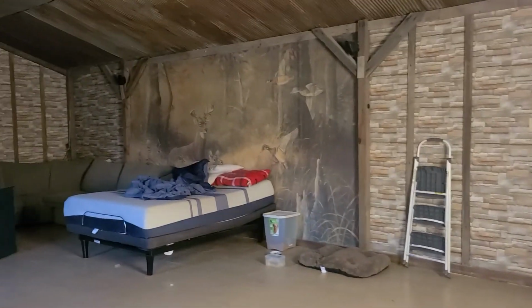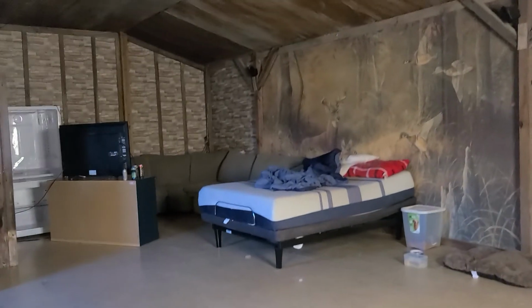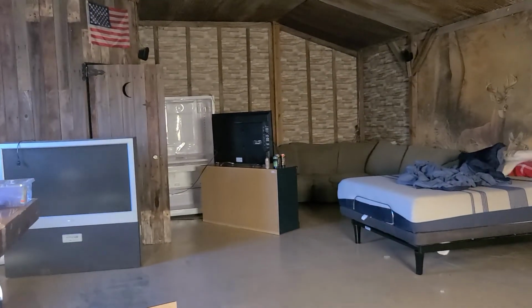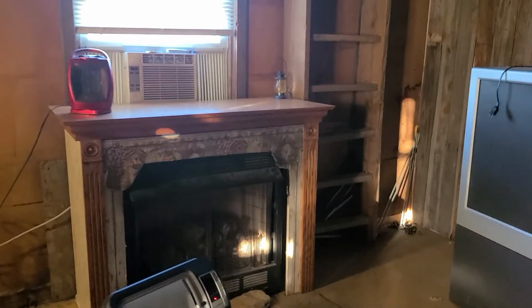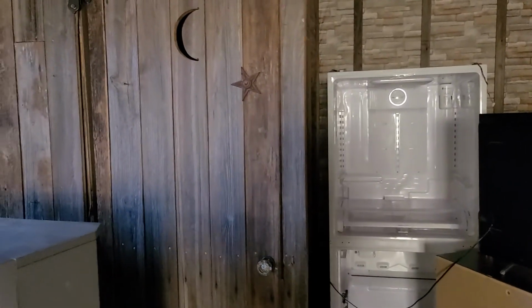Anyways, in here, this is the man cave. We kept the couch that they have in here. And then they have a little bar area. And a fireplace. And I don't know if the fridge that they have back there works. And then the bathroom. The bathroom is amazing.